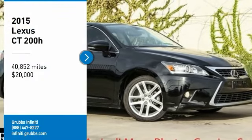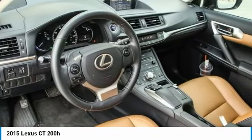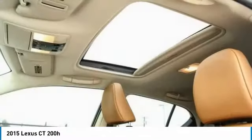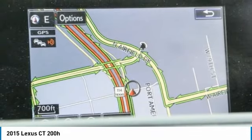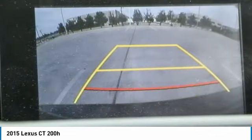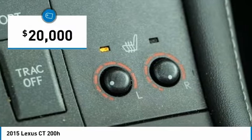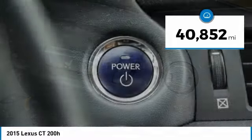Looking for the right vehicle? Check out the 2015 CT200H. The Lexus CT200 Hybrid pairs exceptional fuel efficiency and superior handling ability with aggressive styling to create a luxury hybrid vehicle that looks great and handles even better. Going green never felt and looked so good, and is priced below $20,000. This vehicle has less than 45,000 miles.